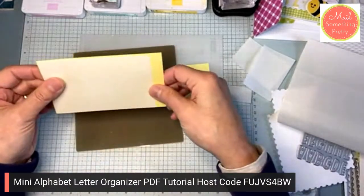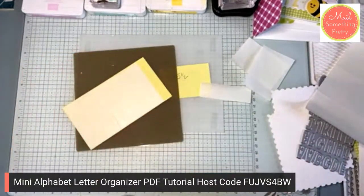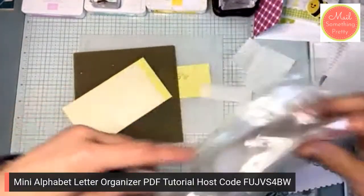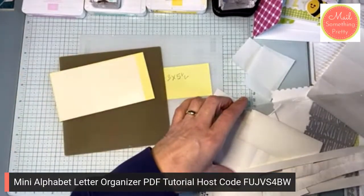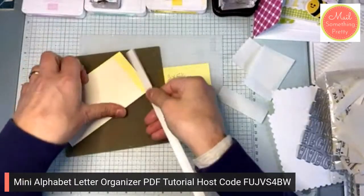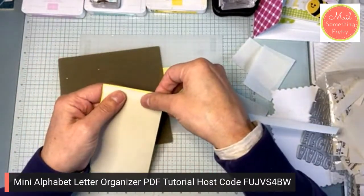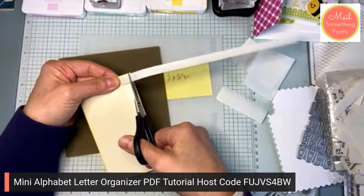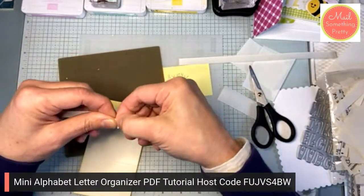Oh, I guess I didn't cut it the right size. So that's okay. I thought I did. Oh, you know why? Because it's 5.5 and I cut it a little smaller, I was thinking it was 5. That's okay though, because look, I have this little strip. So I'm going to measure this up here. That's where we keep our scraps. And I'm going to cut that. This will just be a little harder to peel off.